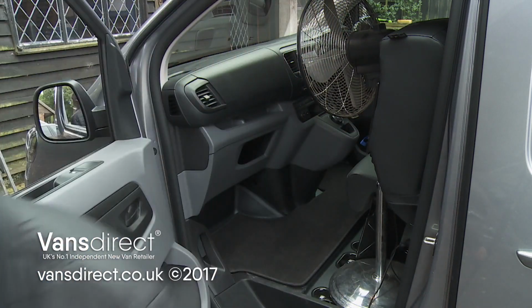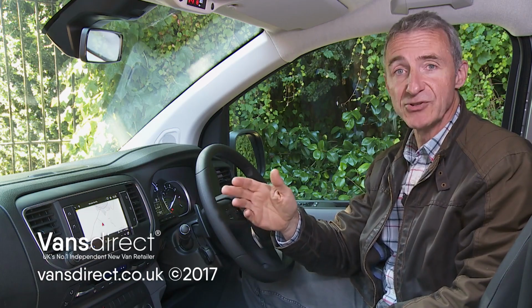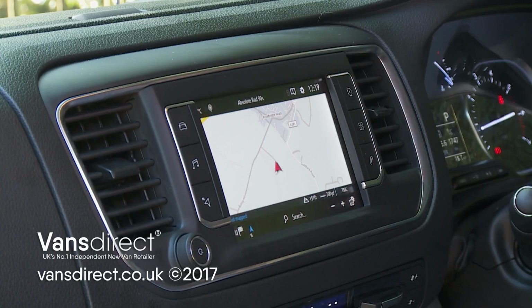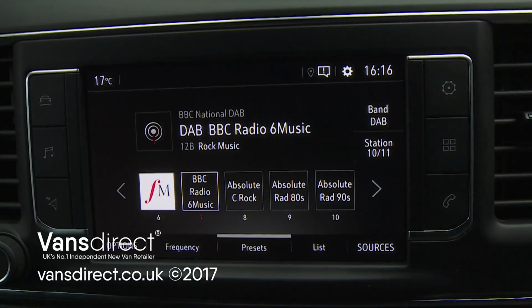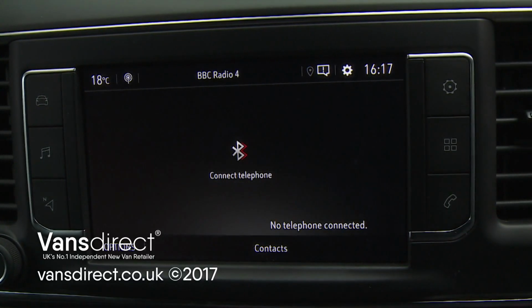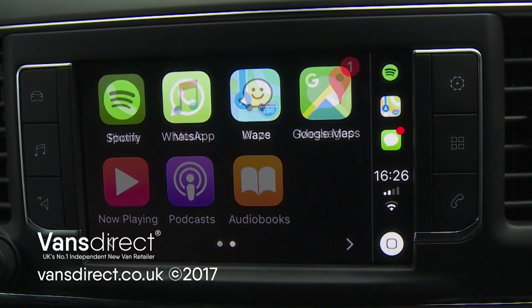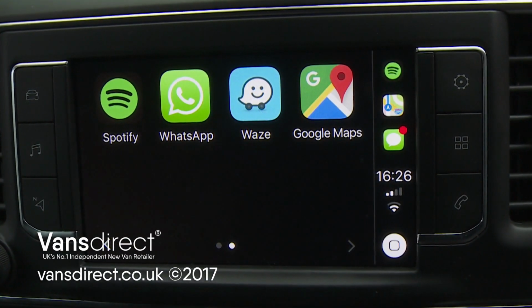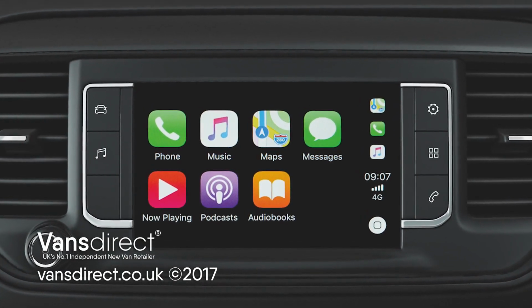Another key cabin feature is this centrally positioned 7-inch centre dash colour touchscreen, and that's fitted as standard to all but the very cheapest variants. As well as a DAB tuner and Bluetooth, it includes a mirror screen feature, so you can duplicate your smartphone's display onto the monitor via either the Apple CarPlay or the MirrorLink Android Auto systems.